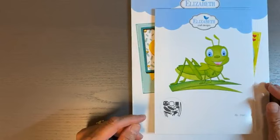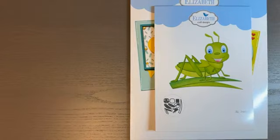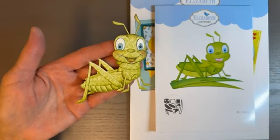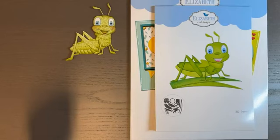Okay. Now we have, I love this, the grasshopper. The grasshopper. He is adorable. So we got the grass as well, but look at this. I posted this today and I took a picture in the grass. So this paper is also from the new paper pack. Love it, love it, love it.